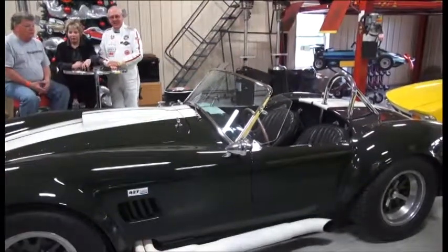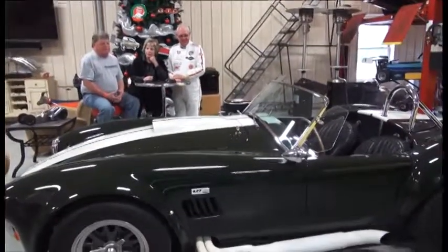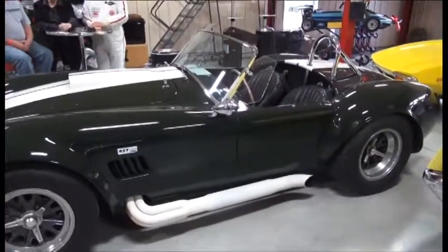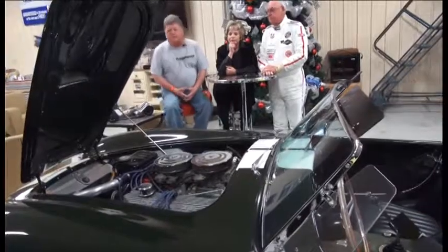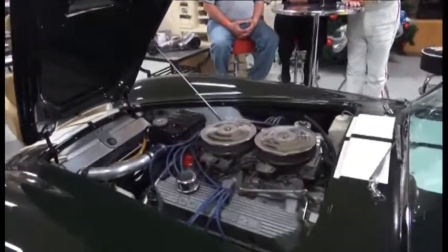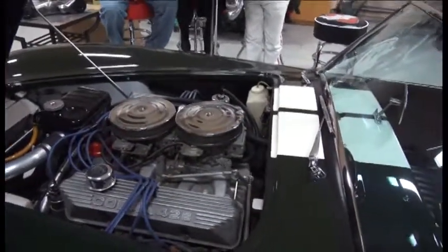Oh, I don't know. I can try, but the car Alan was sitting in is a '66 Cobra. This is a 428 Cobra. So anyway, this is a '66 Cobra. It's got a 428 Super Cobra Jet in it, 2 4-barrels. A lot of fun to drive.